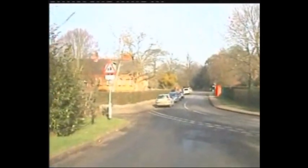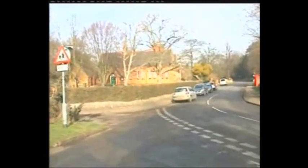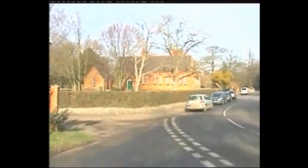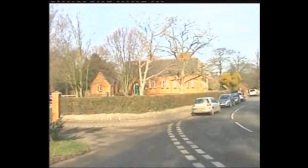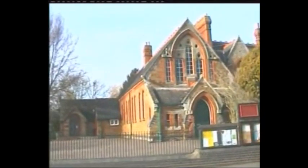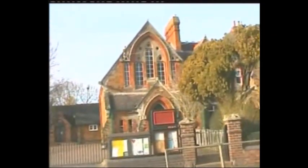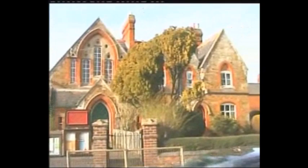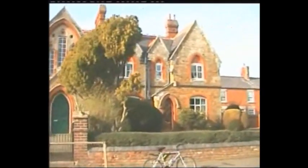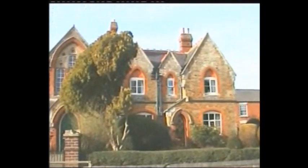And just up here we have the school. Unfortunately, I can't see any date on the school, but it's not even a school now. It is the village hall. And next to it, what I can only imagine was once the schoolhouse, is now a private dwelling.